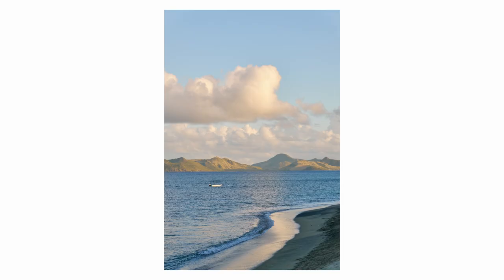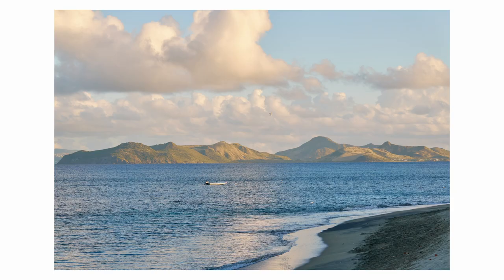And what you'll see here is I was trying to get this boat in the water and bring the mountains closer. The 24 is so wide that the mountains seem small and not to scale. And so that's why I put the 90 on there. I candidly don't think these shots are that good.